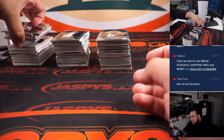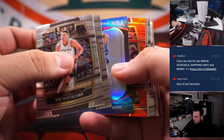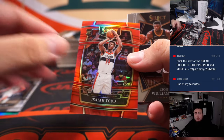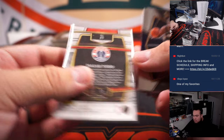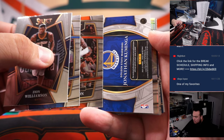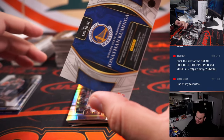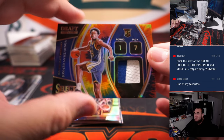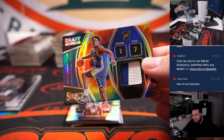Alright, here we go, guys. Let's go. We got it, Isaiah Todd. And look at that, see? 16/25, Jonathan Kuminga for the Warriors. And that's a tie-dye two-color patch.